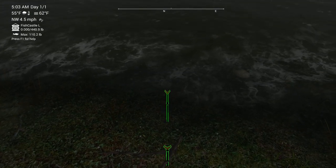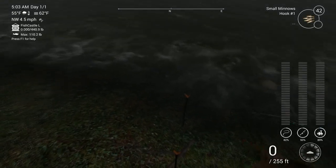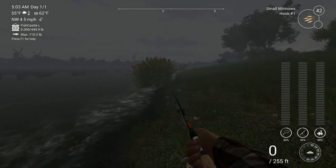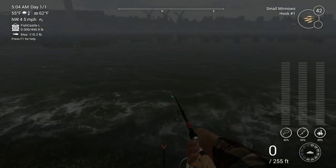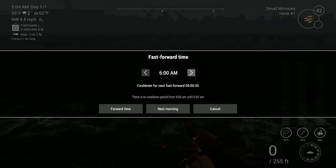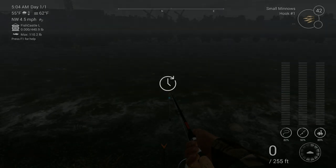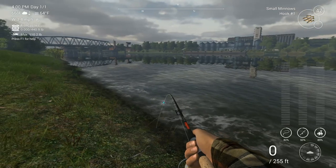Let's go ahead and put our rod down. I thought I got that other rod. Oh, doggone it, that's frustrating. I could have two of these out there, but I think I can go ahead and advance time. We're going to go ahead and take it to about 4 p.m. I don't like having to skip that much time. It looks like the rain has stopped, so that's going to help.